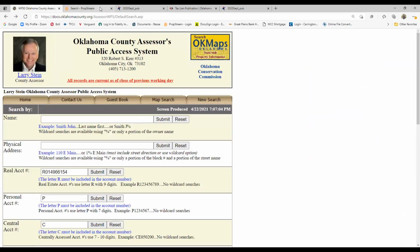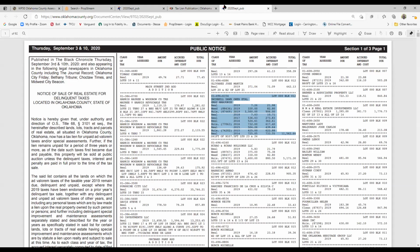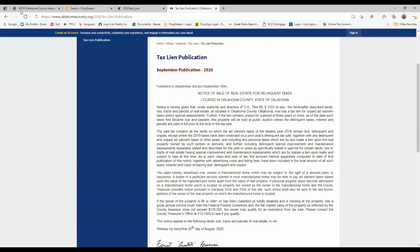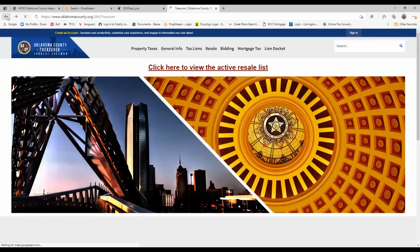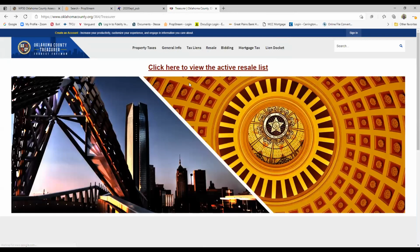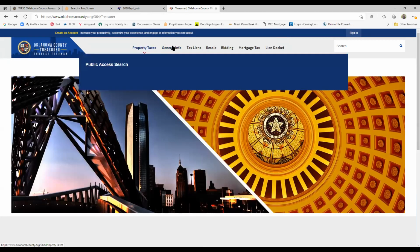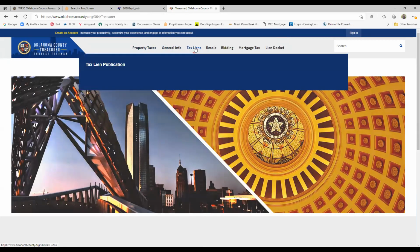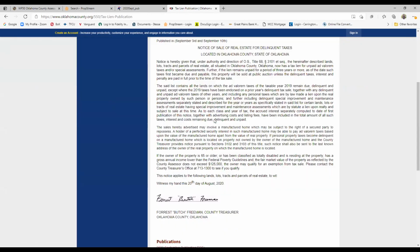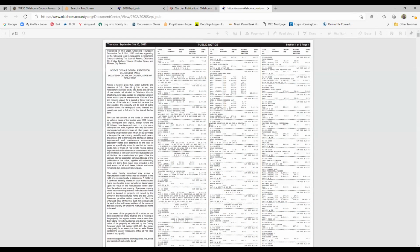I want you to go to Oklahoma County's assessors. Close this. Remember how we get there? First thing I want you to do is go to the treasurer's office, and go to tax liens. Pull that publication up, and start looking at some of these properties.